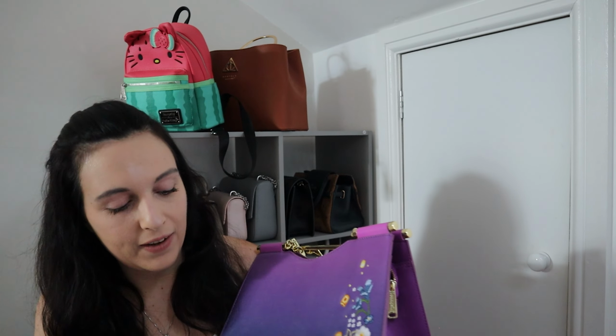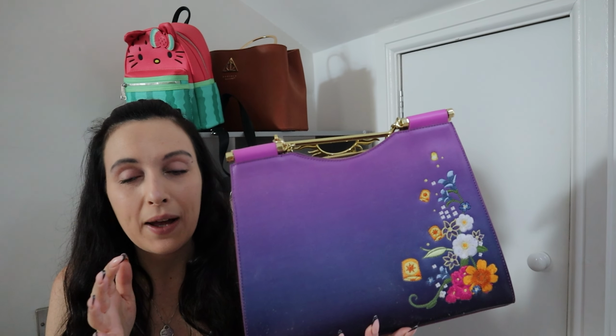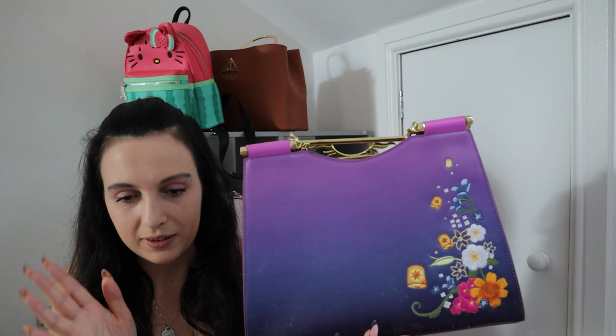Whenever I go anywhere and I see Loungefly, even if I don't buy it, I look, because they attract me. I just love the collaborations. The more I'm getting into them, the more I'm realising the collaborations that I've missed, and the bags I would absolutely love to own, I just can't. So yes, if I ever find one of those collaboration bags that I really want, I would probably just have to bite the bullet and get it.